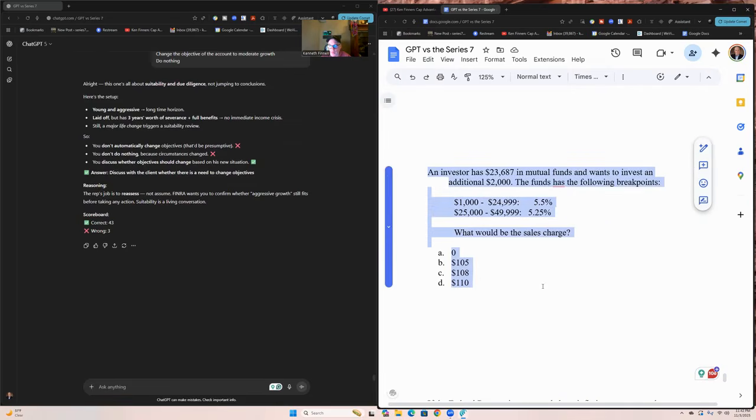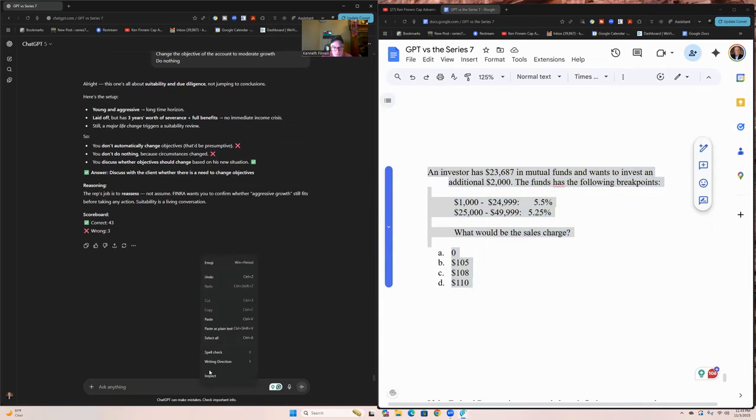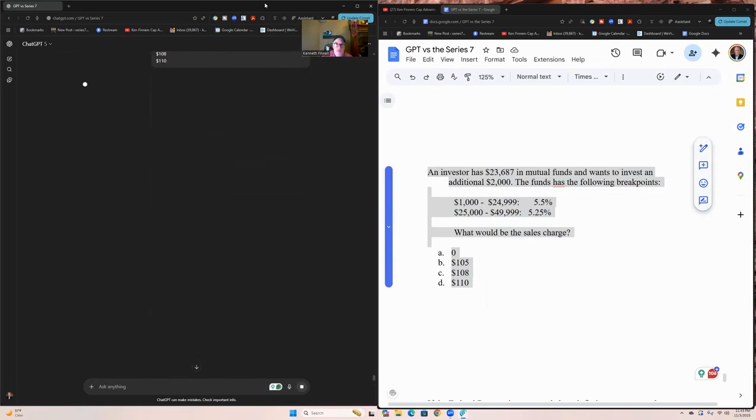Oh, here we go. An investor has 23,687, quite specific, in mutual funds and wants to invest an additional 2 grand. The funds have the following breakpoints: 1,000 to 24,999, 5.5%; 25,000 to 49,999, 5.25%. What will be the sales charge? Now, this could end up being formatted badly, so we'll see if it works. Watch, it'll nail it anyway.